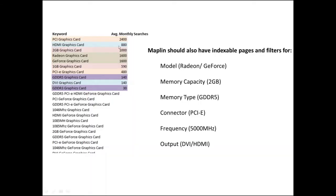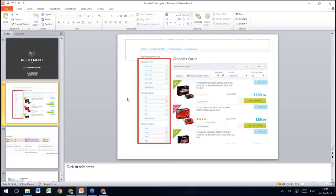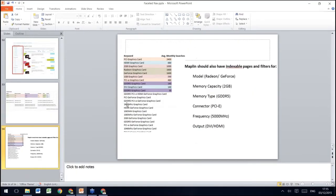So we can see that Maplin should also have all of these other product attributes, and these should be indexable product attributes, because at the moment they're missing out on a lot of traffic, really, because people are searching for HDMI or PCI Express graphics cards. So it's really important when you are researching for this type of project that you really think about the problems that your customers are trying to solve, and pushing your clients or your business to have good pages for those problems, if they don't already.